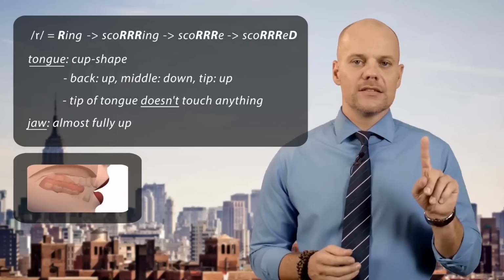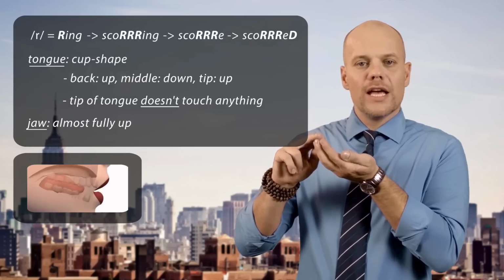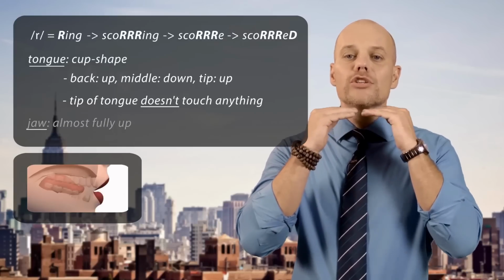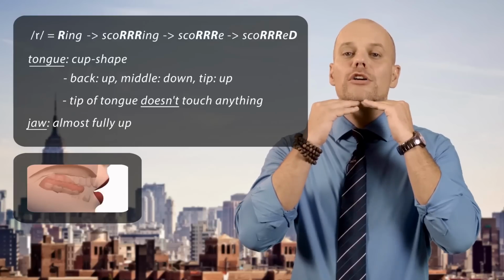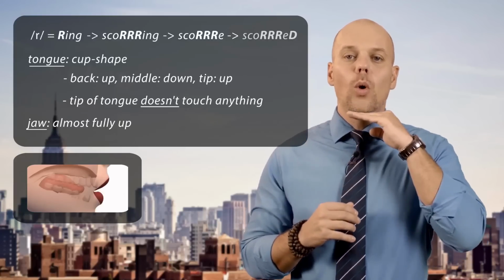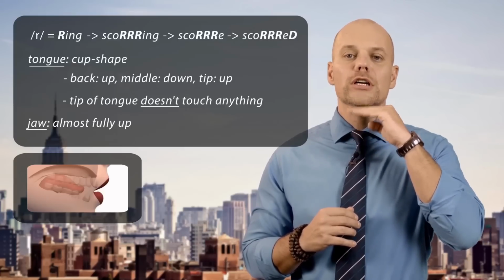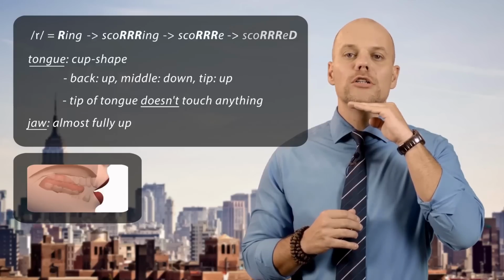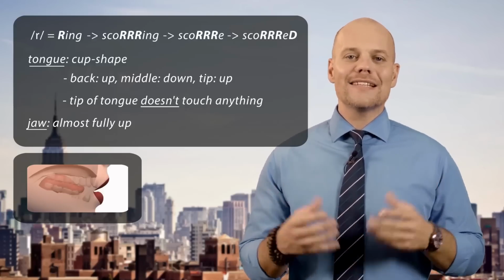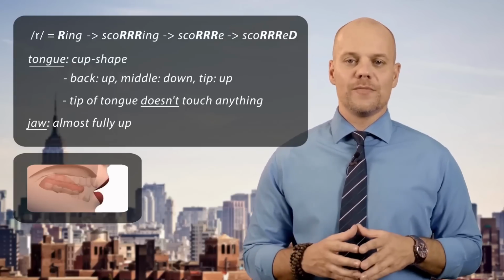Again, make sure that you're not saying the O vowel long, like scored. This is not correct. Curl the tip of your tongue to say the R sound and place your hand under your chin to feel that you're moving the jaw up on the R sound after the O sound. Scored, scored, scored. Pause this video and practice saying the word scored with a long R sound.